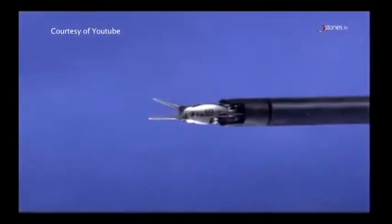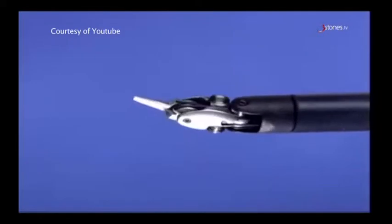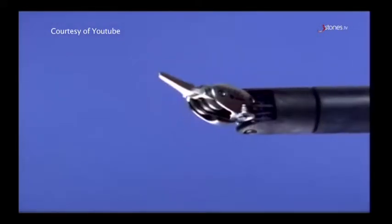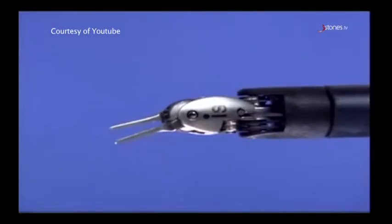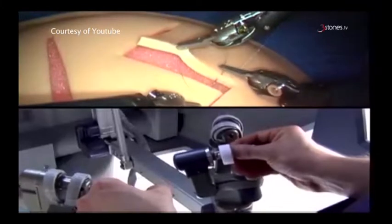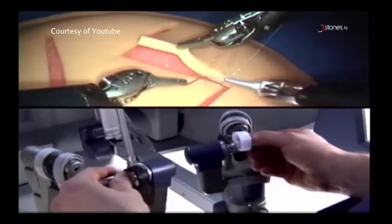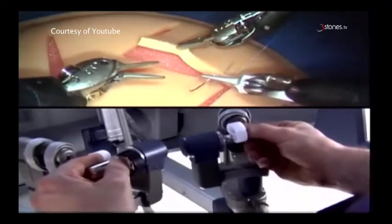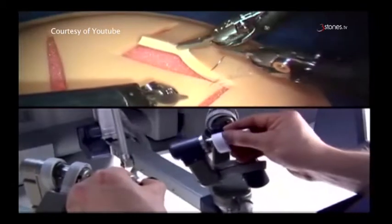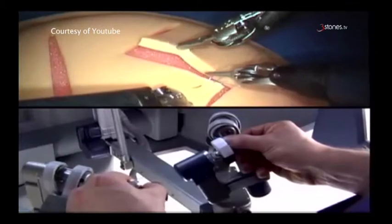Da Vinci EndoWrist instruments are designed with a unique wristed architecture that provides 7 degrees of freedom for a range of motion greater than even the human wrist. This proprietary design enables surgical maneuvers impossible with conventional laparoscopic tools. As the surgeon operates at the console, the Da Vinci system filters out hand tremor and translates his controlling motions to the articulating tips of the EndoWrist instruments.